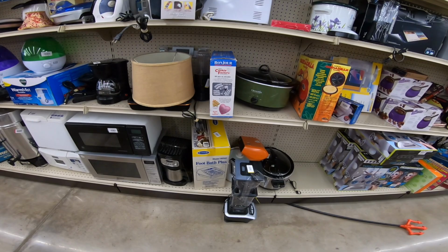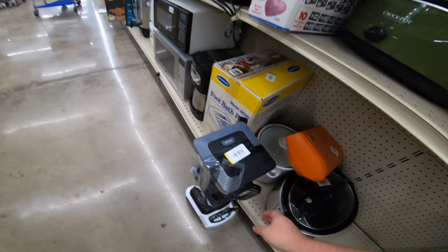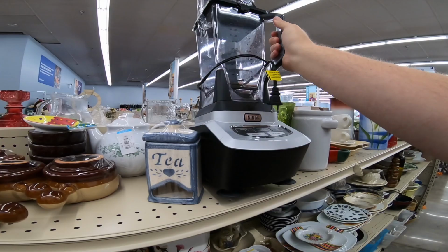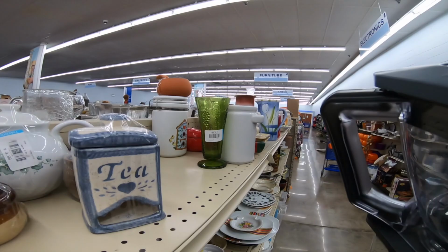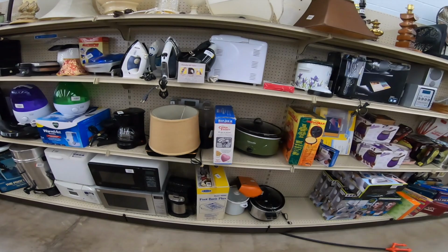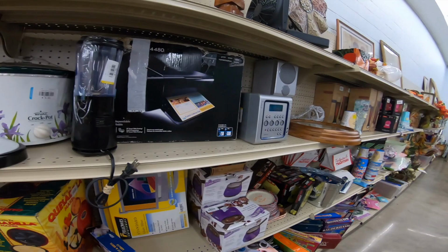Ooh, look at it's a ninja. Don't know if it works, but it looks like it's in pretty good condition. Don't know what they want for it. I don't see a price. So they want $39.99 for this. I don't think it's worth it. Yeah, that is not worth $39.99. That is just purely insanity.